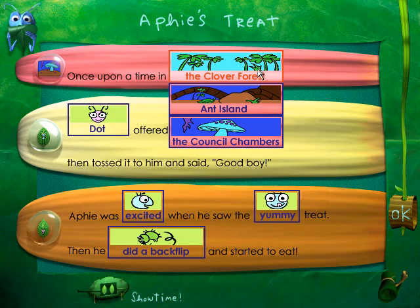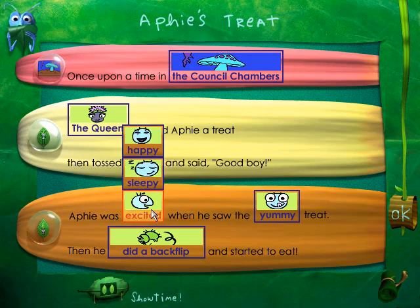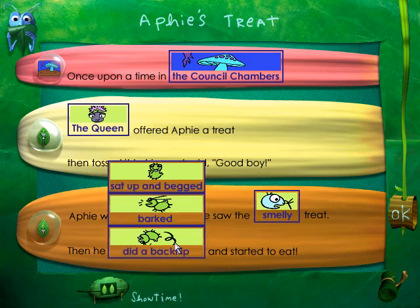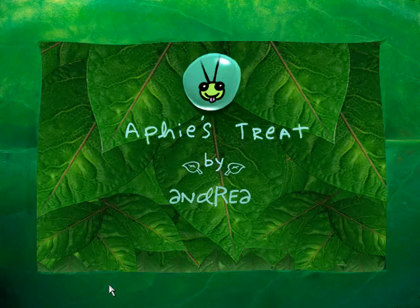The Clover Forest at the Council Chambers. Dot, the Queen. Excited. Sleepy. Yummy. Yuck, smelly. Sleepy. Did a backflip, barked. Showtime! Afy's treat.